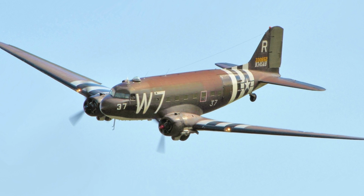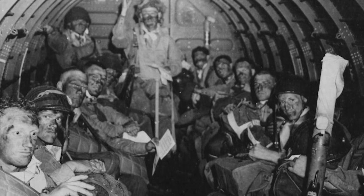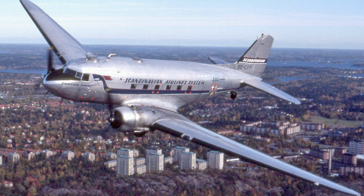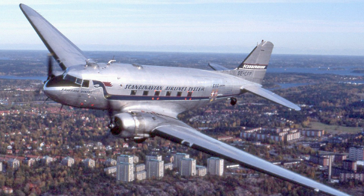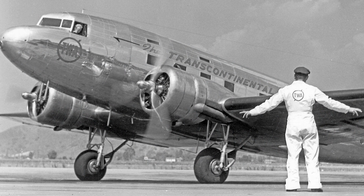It was sort of like the Douglas C-47 in our own world, which dropped Pathfinders the night before D-Day in Normandy, but at the same time was known by the civilian world as the DC-3, a very popular civilian airliner used by industry leaders TWA and Pan Am.